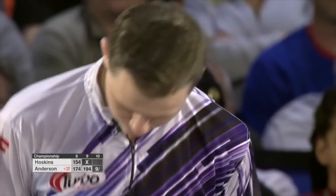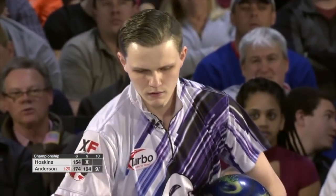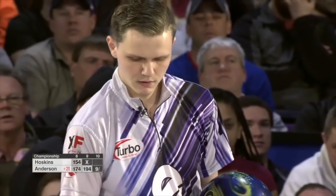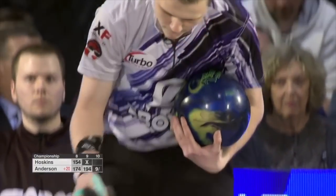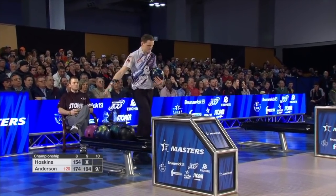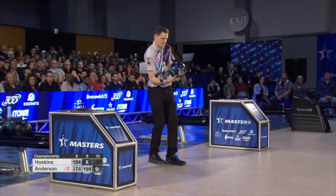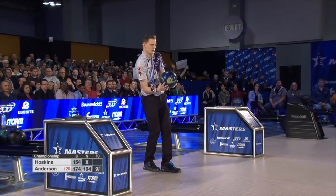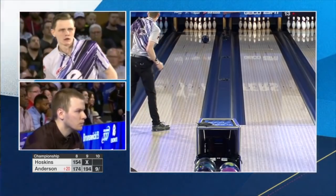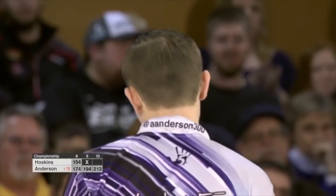He didn't even look at the rack. He had just made contact with that spare and wanted to re-rack right away. You're allowed 2 a game, and after that, that's all she wrote. You don't get another. Big shot here. A strike, he can't be shut out. No. It's a 213. Hoskins, all 3 in the 10th.